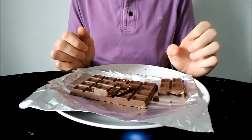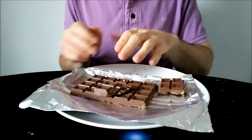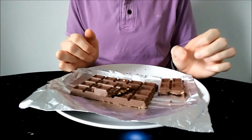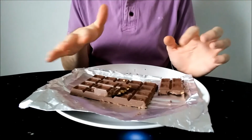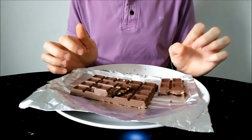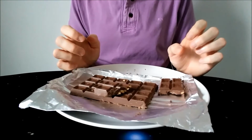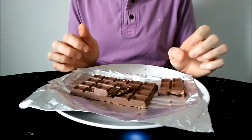A definite 4 out of 5 for me. 4 out of 5, definitely. It's really nice, and I could quite happily finish this off. I just think the popcorn's probably too plain a flavour for me. It doesn't really have much of a flavour. There's not a big salty flavour there. You know, maybe if they made it caramel popcorn or had a bit more of a salty flavour, I don't know.